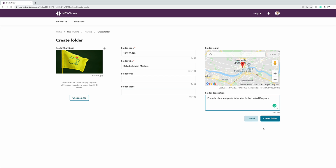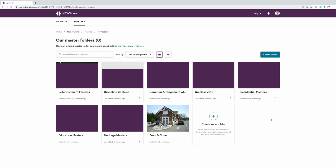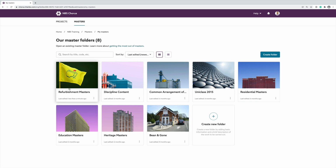You might put a little bit more detail in there. This can be used to help those people using your masters to know how to use them, or what sorts of projects they are suitable for. In this case, I'm just going to go Create Folder, and you can now see I've got a Refurbishments Masters folder here alongside the other folders I already had.